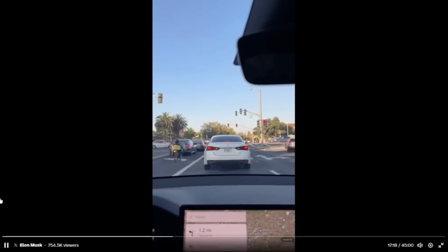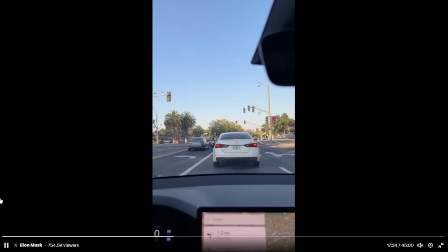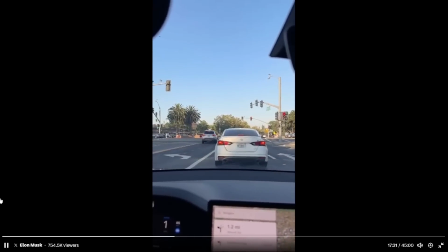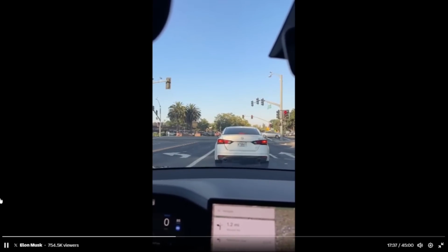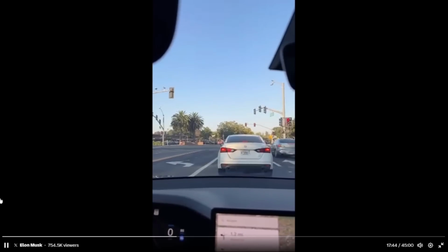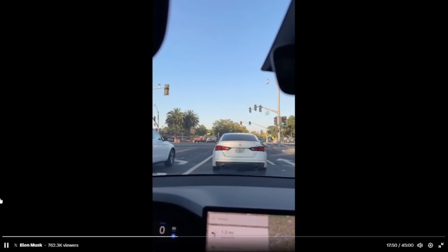And again, being somewhat repetitive, we have not programmed in the concept of traffic lights. There's not a rule like, this is a red light, this is a green light, and this is the traffic light position. We have that in the normal stack, but we do not have that in V12. This is just video training, nothing but neural nets. And yet it knows which light applies to it, and it stops at a red light, accelerates at a green light.